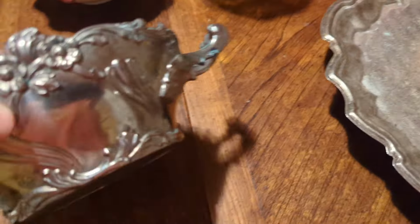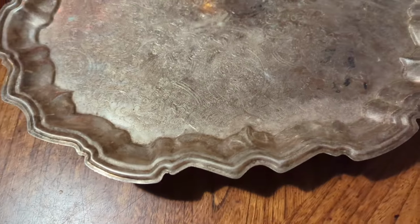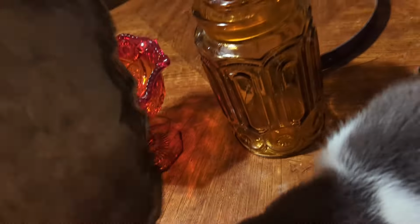This one is not marked, but look at this gorgeous piece. Here is the bottom. I haven't tried to clean these up or do anything with them. Now, this one does have a marking. Does it? No, it doesn't. That's right. So, neither of them are marked, but look at the feet on these.